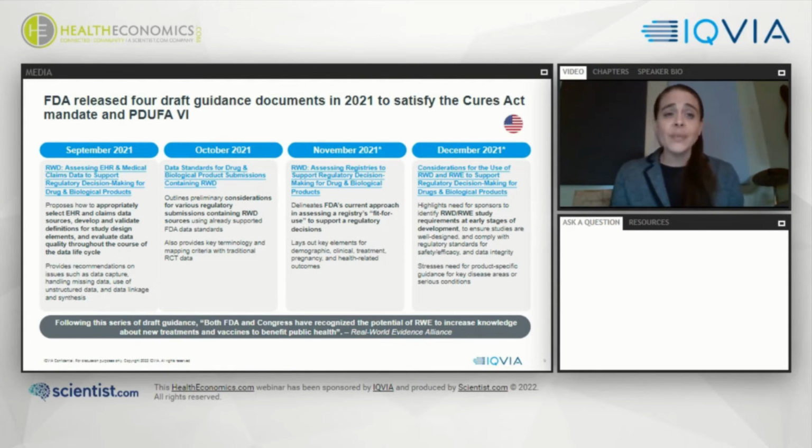The next month, we had another guidance document issued for data standards for drug and biologic product submissions, outlining the preliminary considerations for various regulatory submissions that do contain real-world data. It provided key terminology and mapping criteria in order to map what we would see from a real-world perspective to that traditional gold standard RCT data.